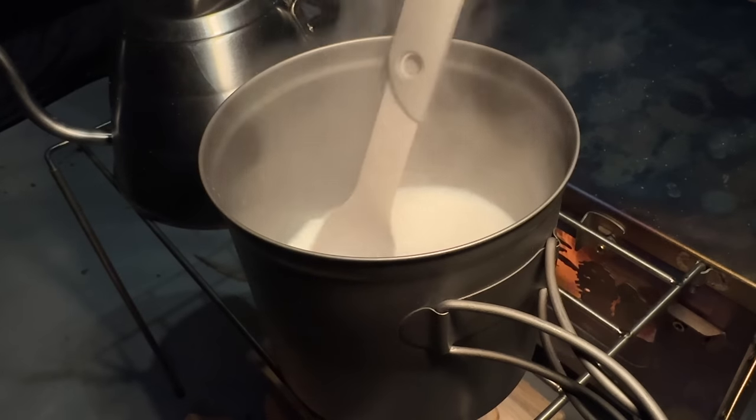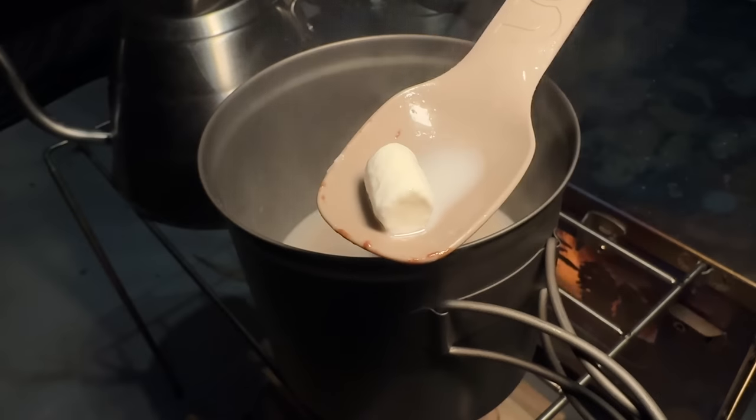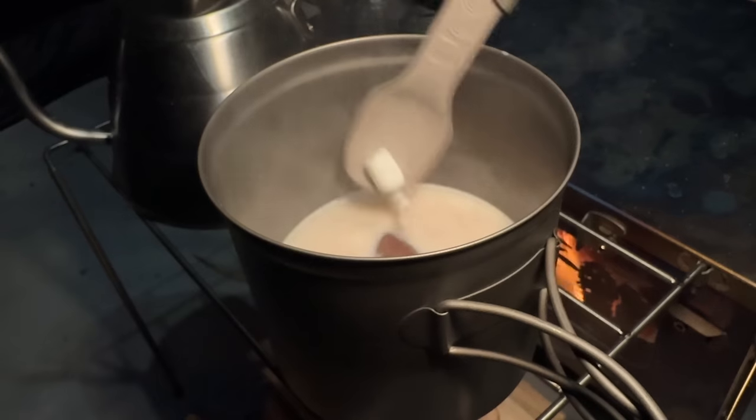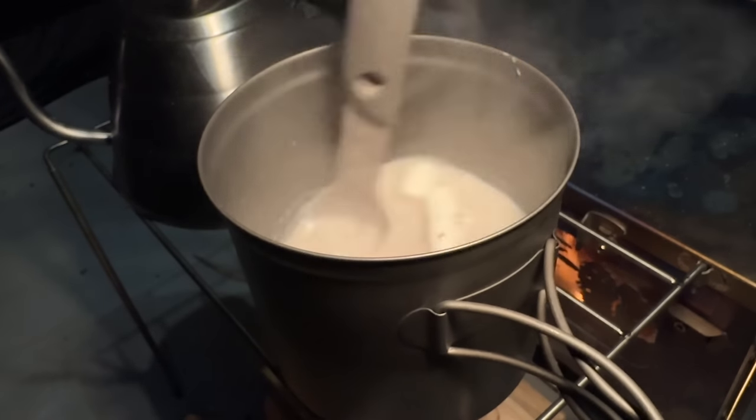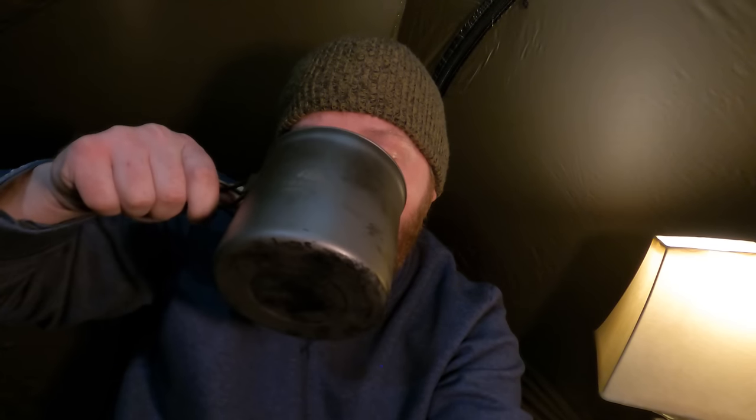Oh, there's the little marshmallows. Look at that cute little mallard. Oh yeah, this is gonna be much better. This looks much better than the last time, for sure. I can smell the peppermint in it too. Oh boy, that's much better, way better. Oh, it feels so good going down the belly.